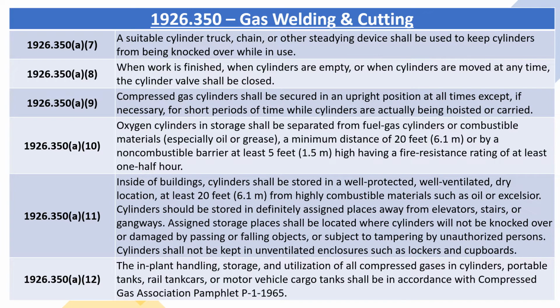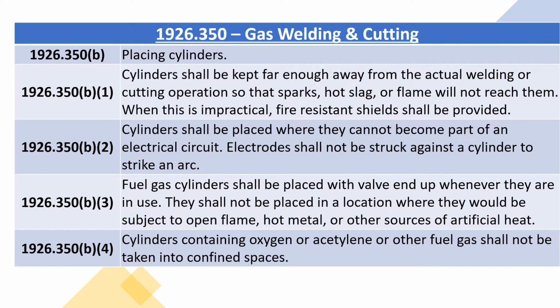1926.350(a)(12), the in-plant handling, storage, and utilization of all compressed gases in cylinders, portable tanks, rail tank cars, or motor vehicle cargo tanks shall be in accordance with Compressed Gas Association Pamphlet P-1-1965. 1926.350(b), placing cylinders.